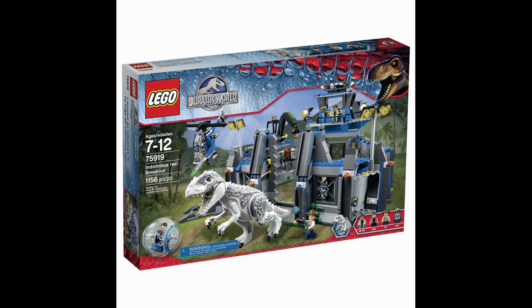And I regret that decision ever since then, because having to go back and try to find the Indominus up until recently was hard, because they were running for like $100 at resale stores just because of how hard to get that Rex was.